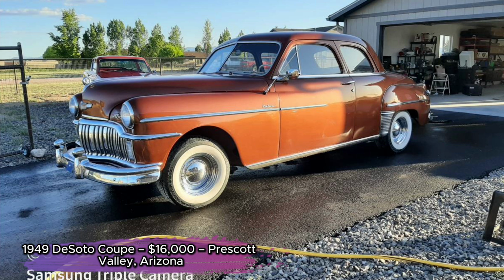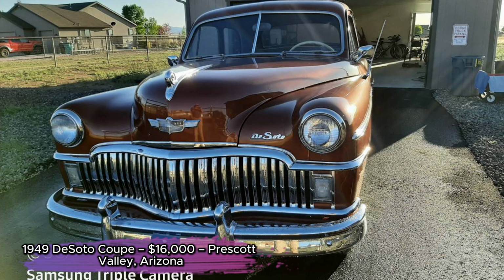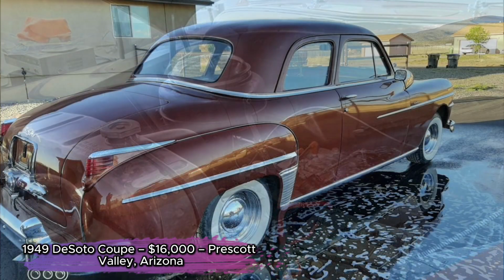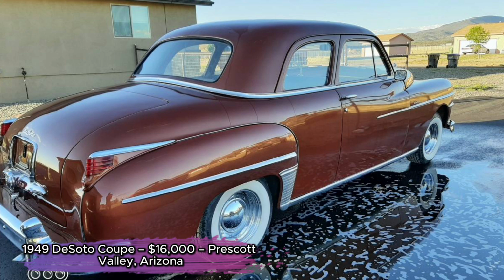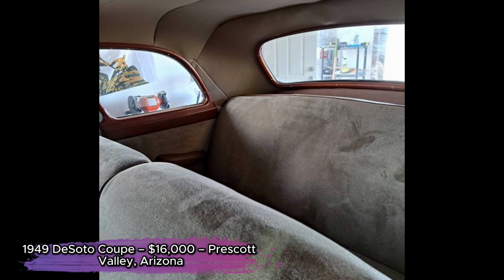Car number 5, 1949 DeSoto Coupe, $16,000, Prescott Valley, Arizona. Last but definitely not least, we've got a 1949 DeSoto Coupe. I love this one because it's a bit different from the other cars we've seen today. The seller's asking $16,000, and while the odometer's broken, the car's been fitted with a ton of new parts. Air shocks in the rear, a 6-volt battery, and a brand new interior that cost $5,000 alone.